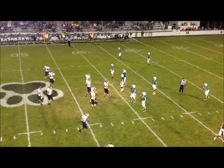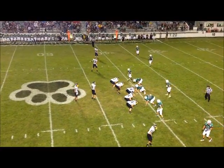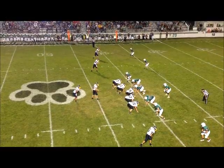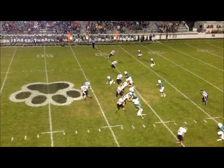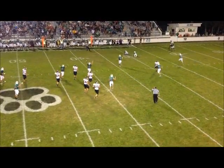Fourth and 6 from the 41, and OG's going for it. Big defensive stand here. 3:43 to go in the ballgame. Hunter brings back the pass once again, throws it up in the air.